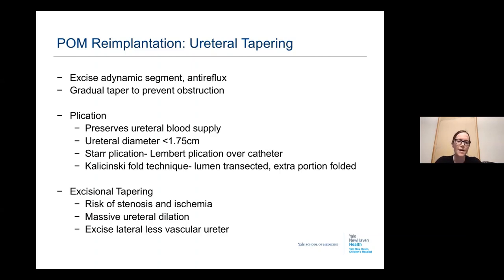Excisional tapering was initially pioneered by Hardy Hendren. There is a risk of stenosis and ischemia. By excising that portion of the ureter, you would be excising the lateral, less vascular area of the ureter itself, and it's also performed over a catheter. It may be warranted in patients who have massive ureteral dilation.